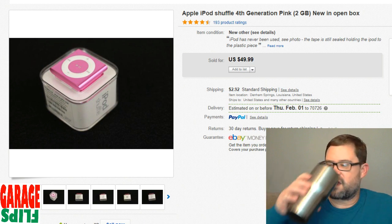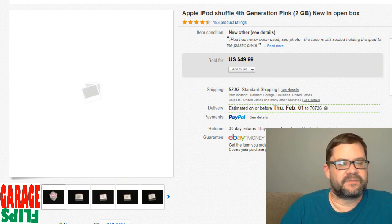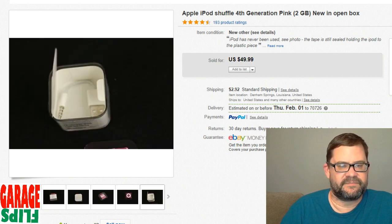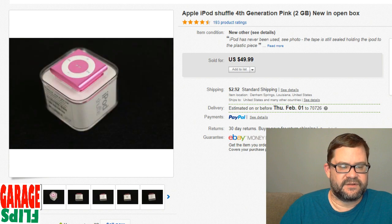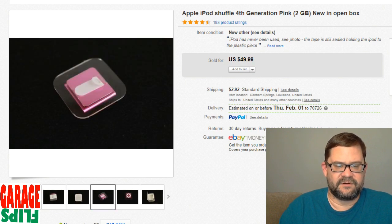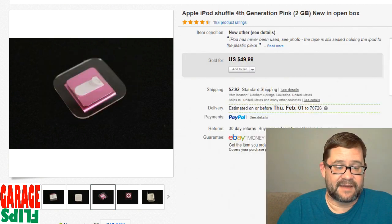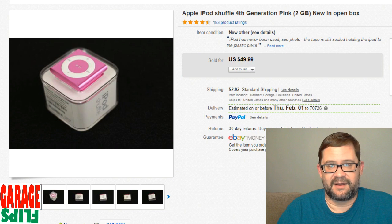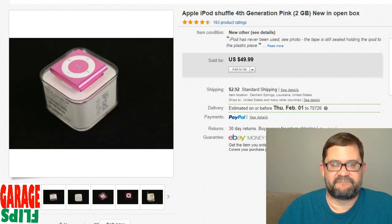All right, another Goodwill find. Picked this little iPod Shuffle up for $3.99. And whenever I got it home, I actually noticed, did I show a picture of it? Okay, yeah. Here is, if you lift out this little top plastic piece that the iPod is sitting on, then you flip it over, you see there's some tape. This is pull to remove tape. It's never been pulled. And looking at the iPod closely, you can also tell it's got like zero wear. So I was sold this iPod as new in open box. And yeah, I sold it within like 15 minutes. I got $50 plus shipping.